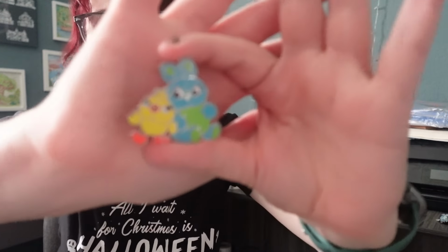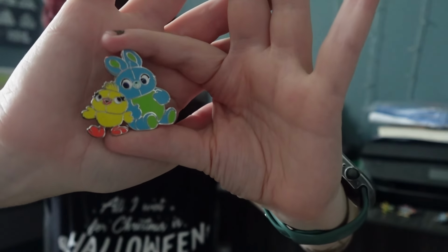This one I didn't think was AP or PP, and I pulled it because that board that I went to was terrible. But surprisingly, no one else had grabbed it, and it is AP, but it's very, very hard to see, so I'm not gonna be able to show it to you. But it's just Ducky and Bunny.